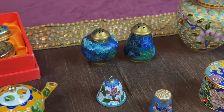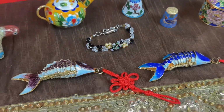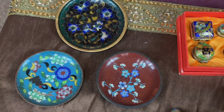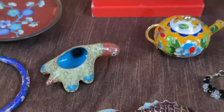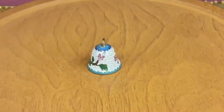Cloisonné is a technique where thin metal wires, gold, copper, silver, or brass, are bent into designs and soldered onto a surface, creating little compartments. These compartments are filled with colored enamel paste, fired in a kiln, and polished to a glassy finish. It's bold, delicate, and extra in the best way.